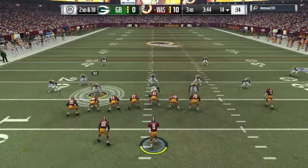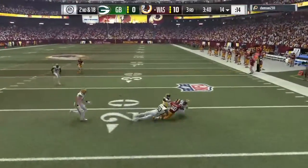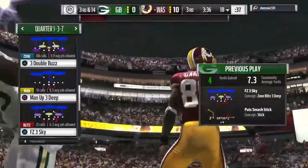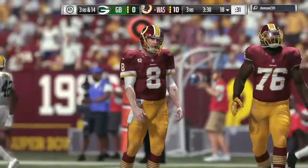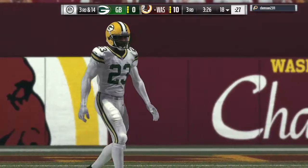Hurry up, here we go. Second down, Cousins. Complete to the right. This is Garcon. 4 yards on the completion, and it sets up a 3rd down. He decided to run a hitch route. It really helps to have a guy who can turn it loose. And, boy, he rifled one in there on that one. Not much run after catch, but it worked really well.